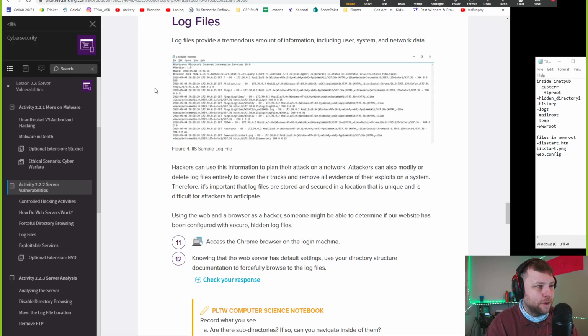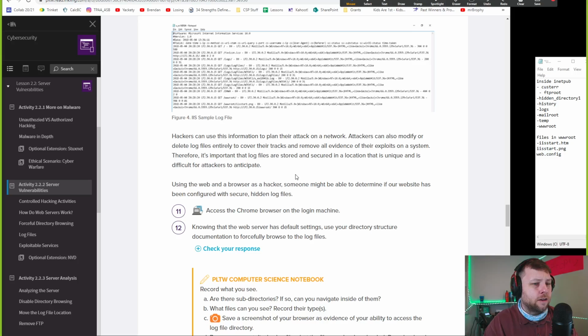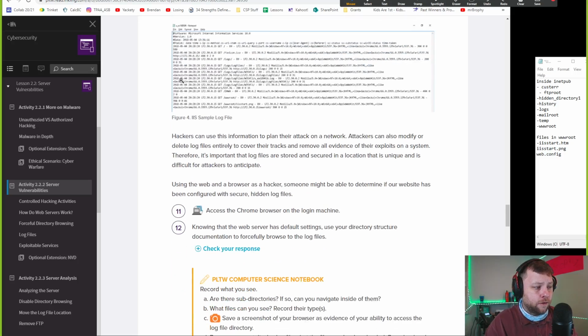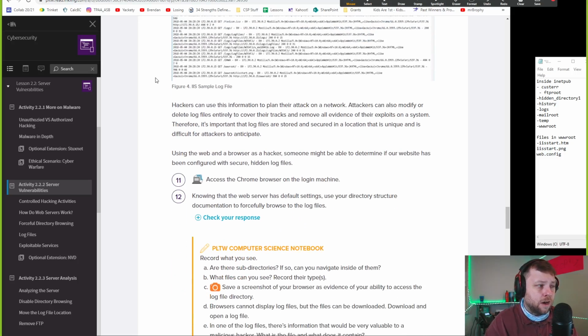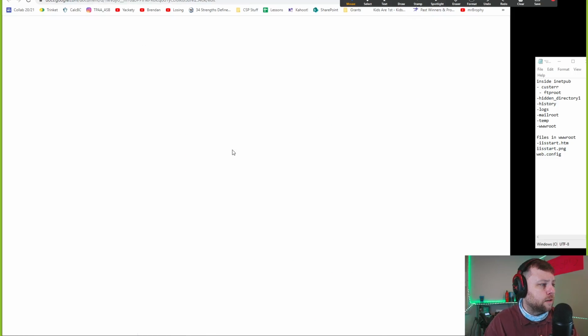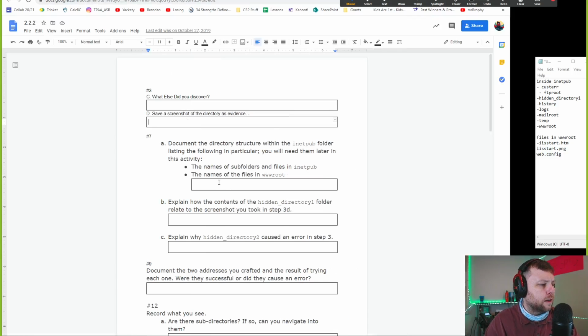Log files provide a tremendous amount of information. Cool. Log files. You know how I got to the logs? And guess what? If you can access those, you can see a lot of things that are happening on the server. This kind of stuff is very useful for hackers because they can see what's going on and it tells them what to look for. So all that stuff you could have written down here too.